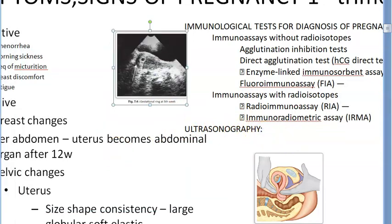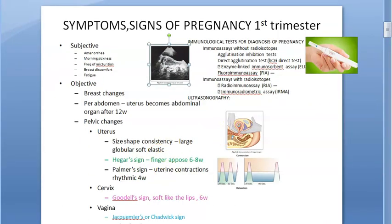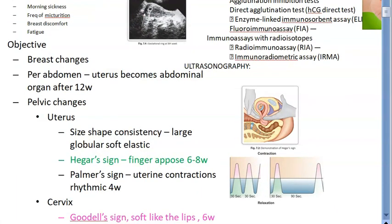That's all about ultrasound. So basically in this video, you have looked at all the signs and symptoms of pregnancy in the first trimester, because in the first trimester they want you to be able to detect the pregnancy. Otherwise, the second and third trimesters could be really easy. In the first trimester, you have to catch it early, isn't it? So what are the things that you have seen?